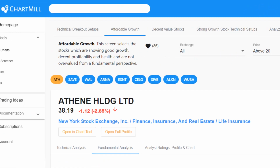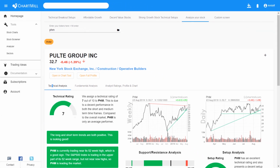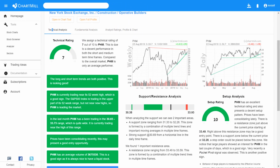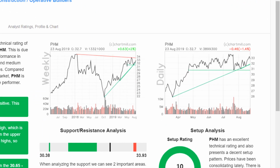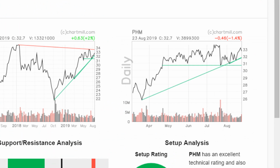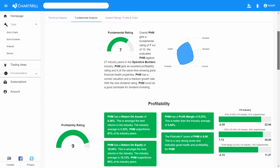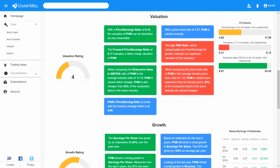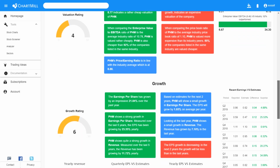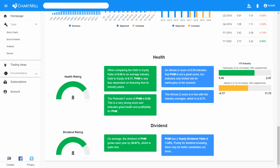Let's take a look at the ticker PHM. This share receives a positive technical rating of 7 out of 10 and an excellent setup rating of 10 out of 10. The setup score has everything to do with the quality of the setup. The share seems ready to break out above an important resistance level. In terms of fundamental rating, the company achieves a general rating of 7 out of 10. The stock seems to be somewhat expensive with a value score of 4 out of 10, but scores reasonably well on growth, and it is doing very well in terms of financial health and dividend rating.